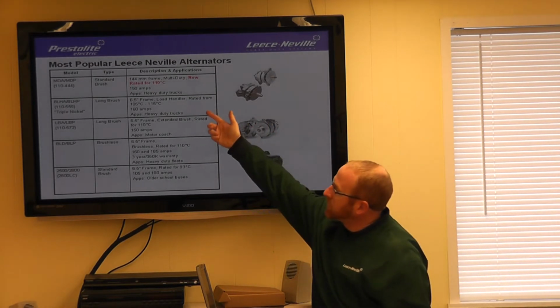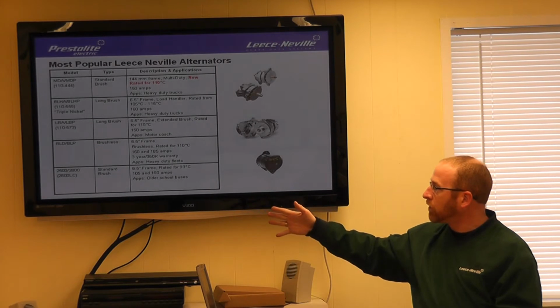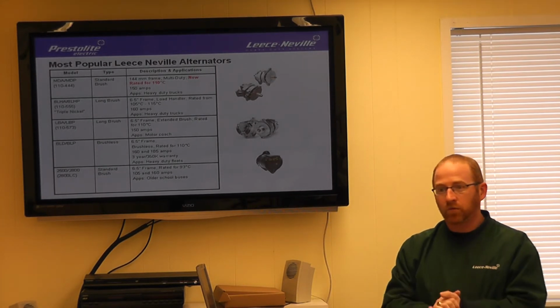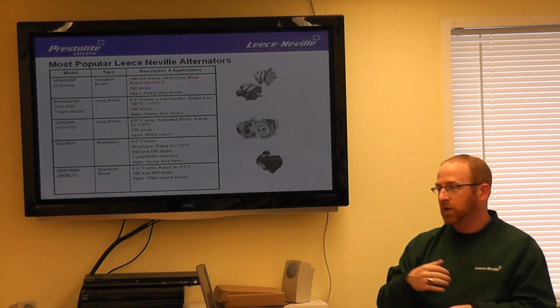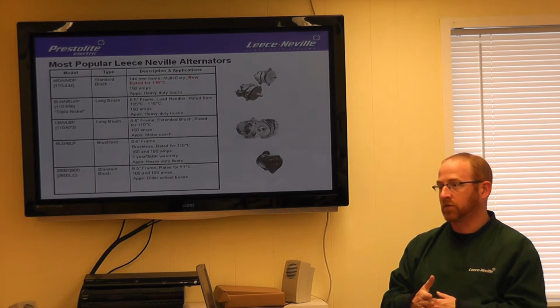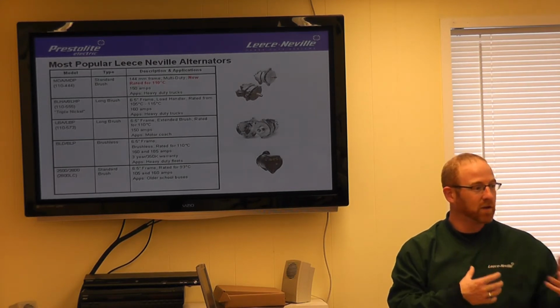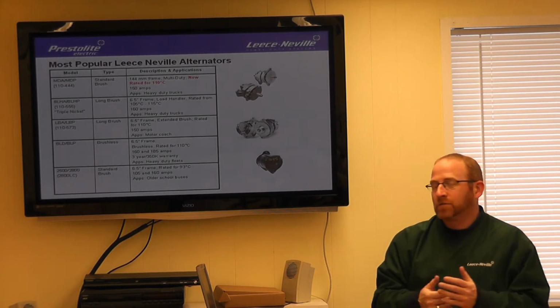The price difference isn't a whole lot. Most of the time this is what you're going to want to sell. And all our units are new, no core. Starters and alternators, we don't do any reman. We don't want the cores back. We got rid of the reman program about 3 years ago. So if there are still remans running out there and they want to know what the core value is through us, a 3-year-old Leece Neville reman has no core value for us.